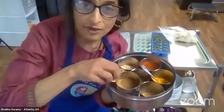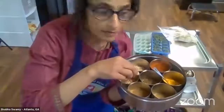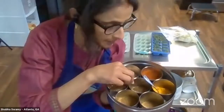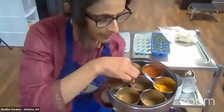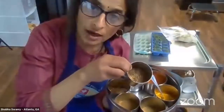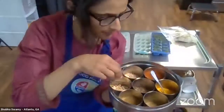And then we have cumin powder that's used not only in Indian cooking, but in much of Latino cooking as well, and by many Latin Americans. And I love that spice. Here's cumin itself. Sometimes we use raw cumin in our cooking, and sometimes we use roasted. That adds a wonderful flavor as well.